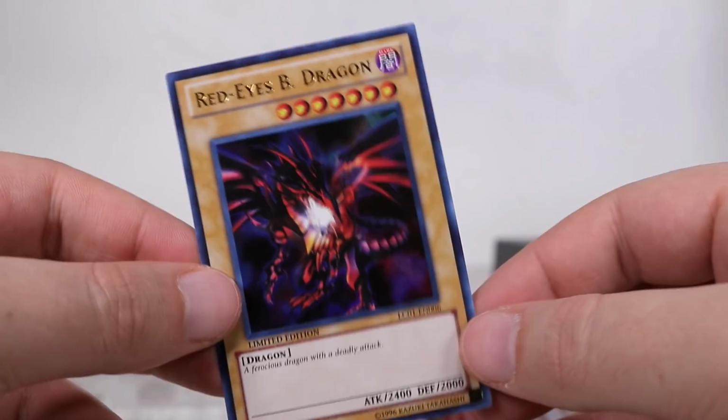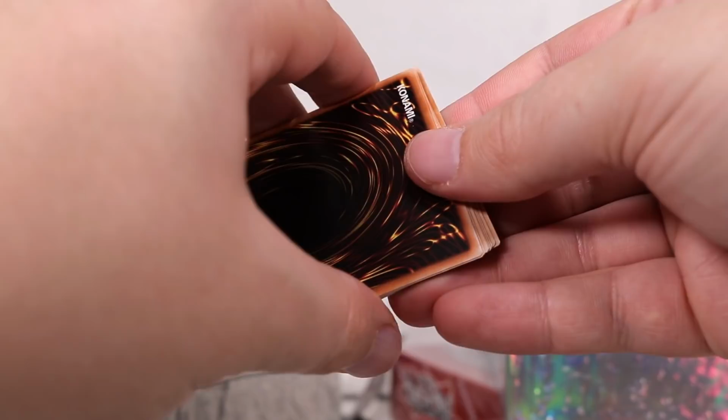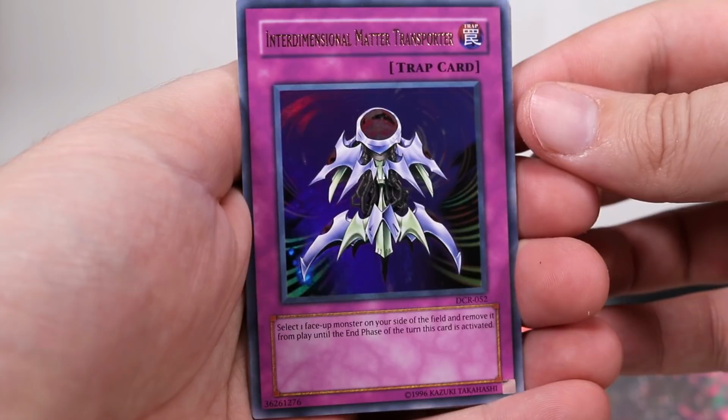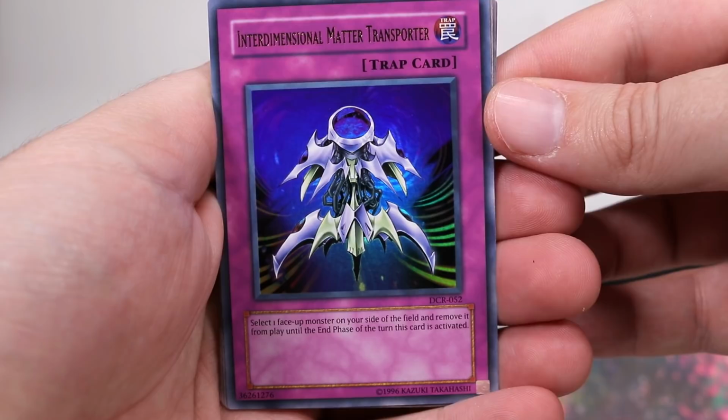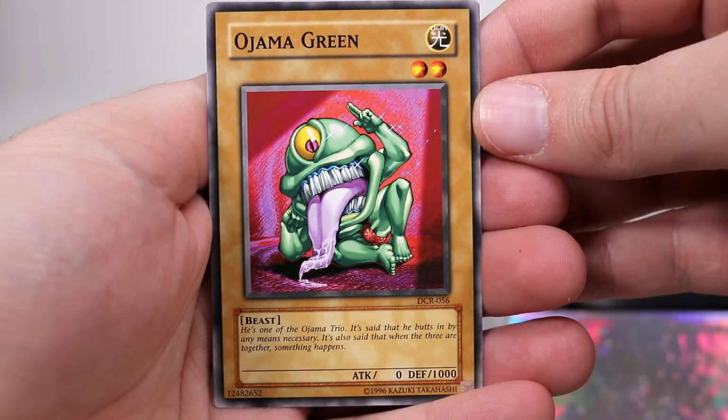All right, let's start with Dark Crisis, one we've definitely opened on this show before from one of the repackaged packs. Surely this is not a repackaged pack, right? This surely seems official. We have a Shadow Knight, we've got a Kelbic non-spellcasting area, then we have this as some sort of holographic interdimensional matter transporter. It's a mouthful. We've got Guardian Bolt Bow. This one's got the shiny name. I still have not learnt the rarities of Yu-Gi-Oh! We've got Barack Obama. And then on the end, Fairy of the Spring.